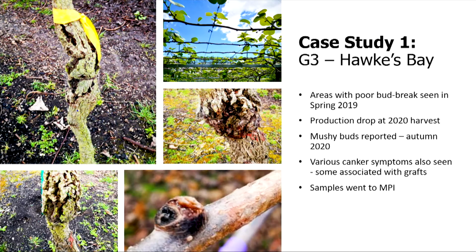Okay, so I'll just run through a couple of case studies, and the first one came in from Hawke's Bay. This was an orchard manager who made contact with KVH because they were seeing some mushy buds when they went out and did their monitoring of the canopy as it was being tied down through the winter. The orchard did have PSA, and our expectation is those buds may well have been infected by PSA, but it was unusual for that grower. He hadn't seen that symptom in his orchard, so he gave us a call.